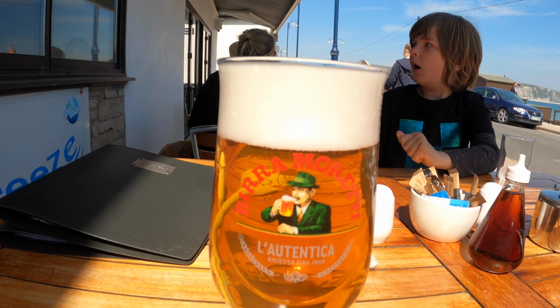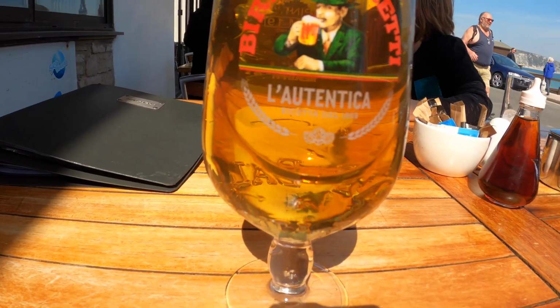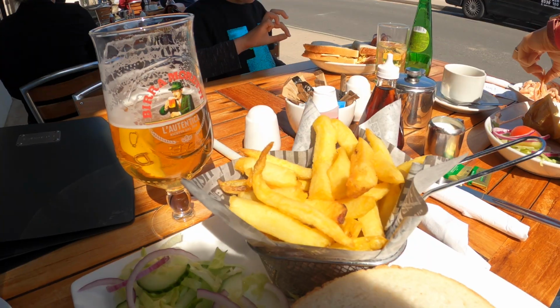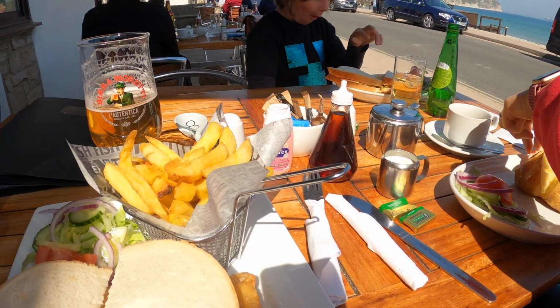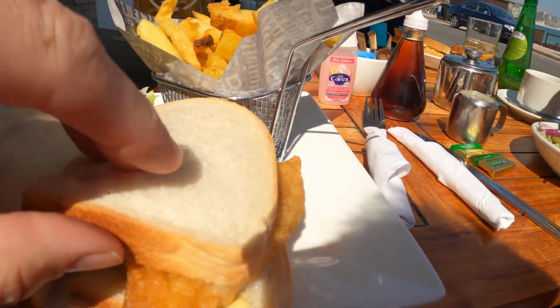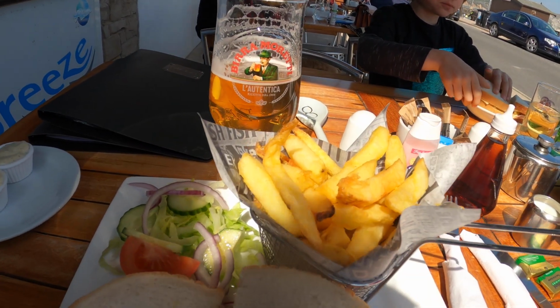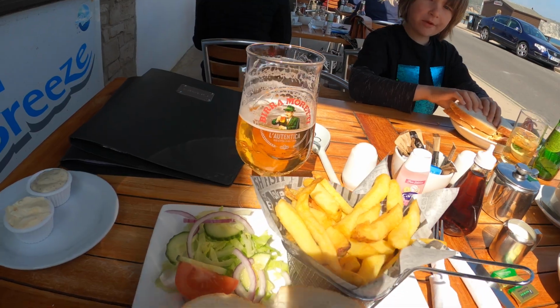A place close to the beach called Sea Breeze for a nice cold beer. And a really, really good fish finger sandwich with fries. Let's tuck in. Posh fish finger sandwich, this is called apparently.